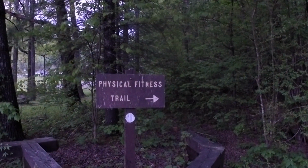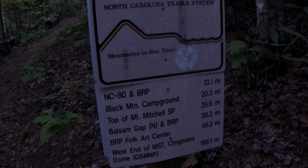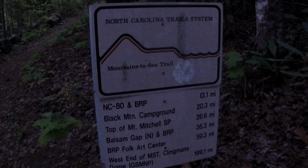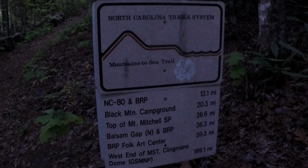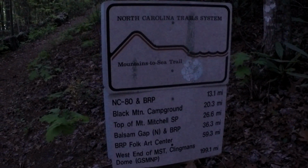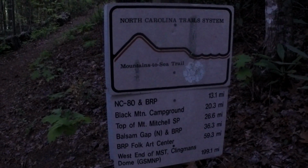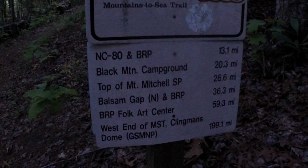All right, physical fitness trail. Here we go. 13.1 miles to the car. I thought it was 12. It's 13.1. 20 miles to Black Mountain, Mount Mitchell 26. So the 13 between where we're at and the top of Mitchell will be a good overnighter. The Art Center 59.3. Then Clingmans Dome 199.1.